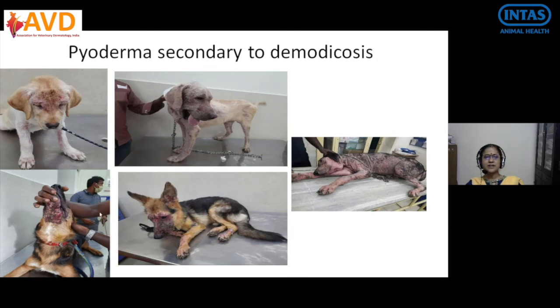That is a deep pyoderma. You can see the oozing, red mange lesions. It could be focal or generalized. In short-haired breeds, mostly it is presented as alopecia, and especially in a pug dog you can see only hyperpigmentation with alopecia. So it's a pyoderma secondary to demodicosis.